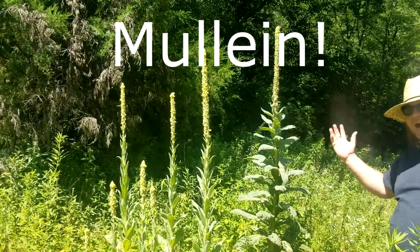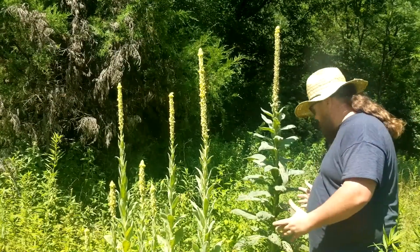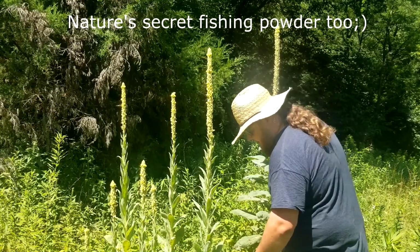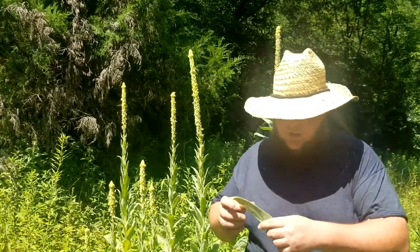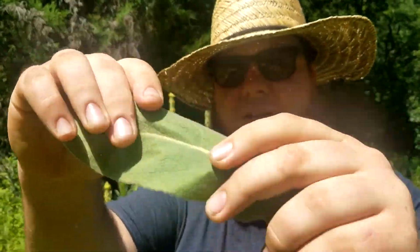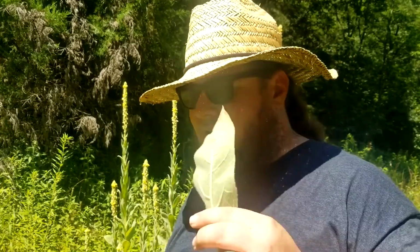All right. I'm sure you've all seen these before. Isn't this cool? What a neat looking plant. What a really, really cool plant. Nature's toilet paper. And here's why. This has the softest, most gentle feeling peach fuzz leaves. Like, if I gotta go in nature and I find one of these plants around, oh, that's gonna be a good day.